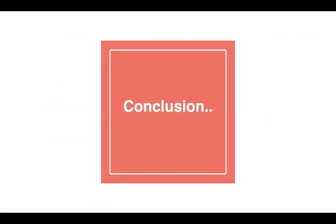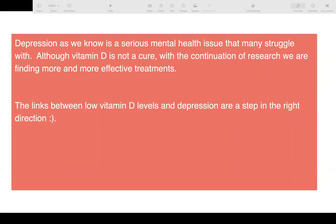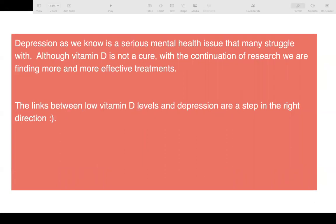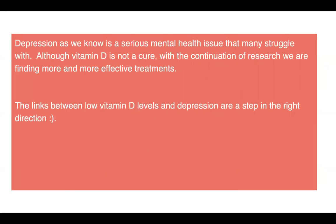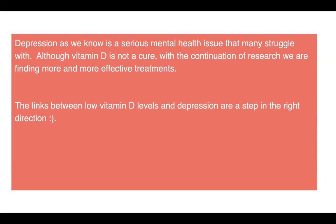And then in conclusion, I said that depression, as we know, is a serious mental health issue that many struggle with, and vitamin D is not a cure. Although they're continuing research, they're finding more effective treatments. I said the links between low vitamin D and depression are a step in the right direction, because I feel like as a whole, if this is something that will help people dealing with this mental illness, it could be effective and should definitely continue to be looked at.